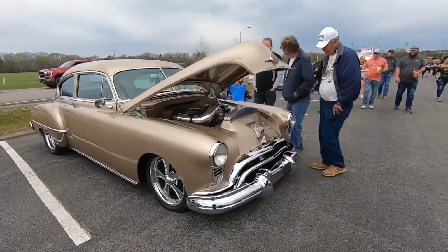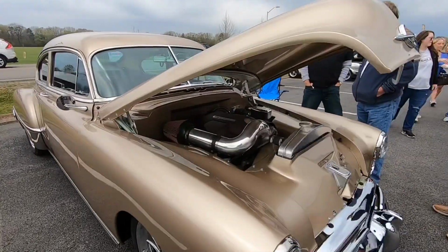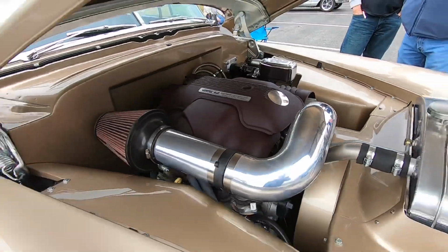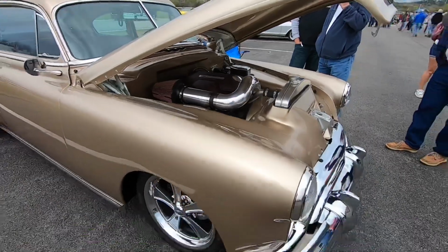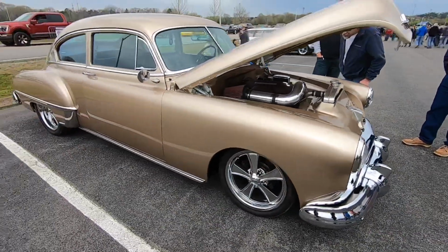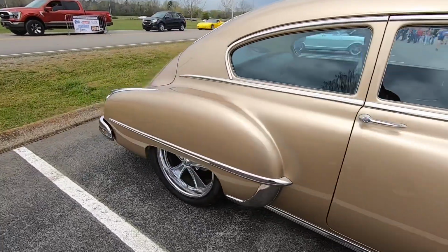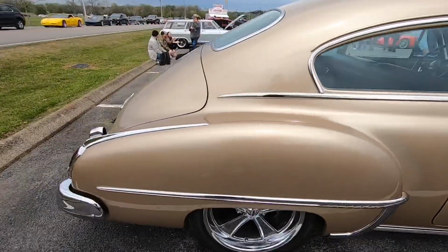This little 1950 Oldsmobile is one of my favorite cars on the place today. The craftsmanship throughout this car is just incredible. The colors are nice on it. It's kind of a gold champagne color. I'm not sure what you'd call that exactly, but it is remarkable.